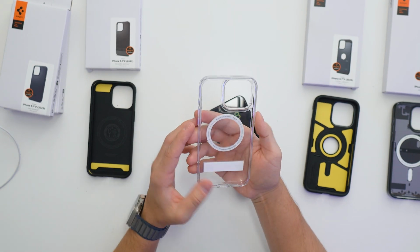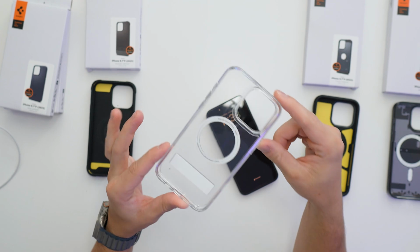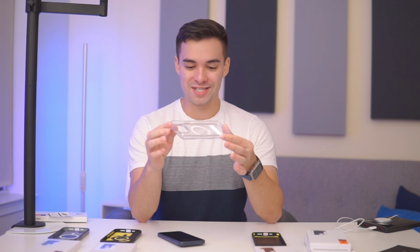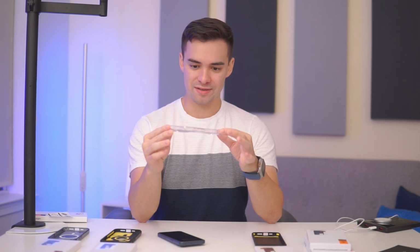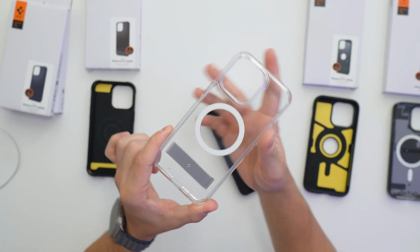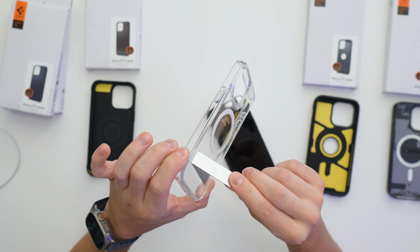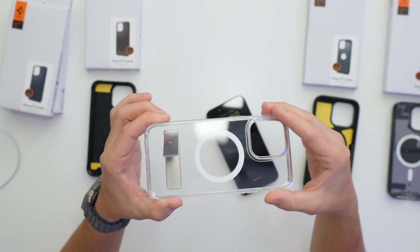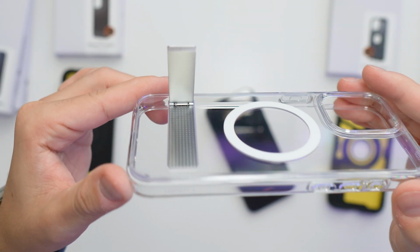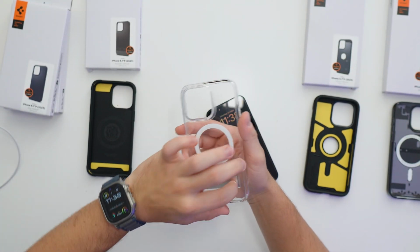There we go. And this is a super clear case. Man, that is nice. So I can't really speak on if this case is going to yellow over time. I don't want to say anything false, but I will say that this is a beautiful case. Very clear. And this right here, we have a nice little built-in tripod. That's cool. So this is made of aluminum, so it's going to be nice and sturdy. And it even has a nice little hinge in there. I don't know if you can see it, but that hinge design looks pretty sturdy. I don't think that's going to break anytime soon. Very nice. Ooh, that was really satisfying too. Do you hear that?